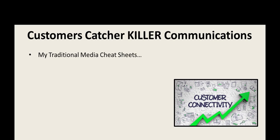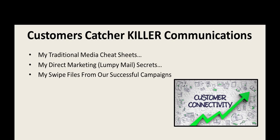Here's what you get in that. My traditional media cheat sheets, direct marketing lumpy mail secrets, my swipe file from our successful campaigns. Now I'll tell you, we've had a lot of successful campaigns, but I hate to admit it, we've had a lot more not successful campaigns than we've ever had successful campaigns. There's no point sharing our unsuccessful campaigns with you, but I will share the lessons that we learned so that you don't make those same mistakes.